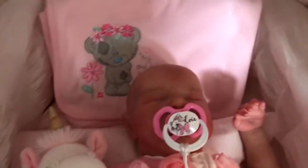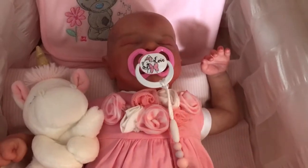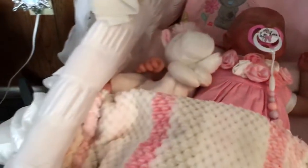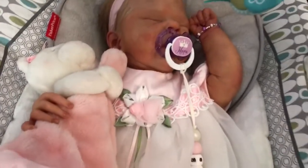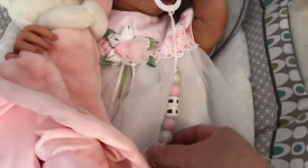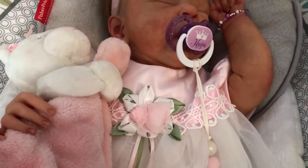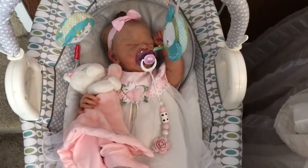And this bassinet, Evie, she has pink and white roses all over the top of her dress. Very pretty. And a flower back there on her blanket and on the teddy bear's head. And then Hope, she has on this beautiful dress. And she has a rosebud on her passy clip and a rosebud on her dress. She looks just beautiful.